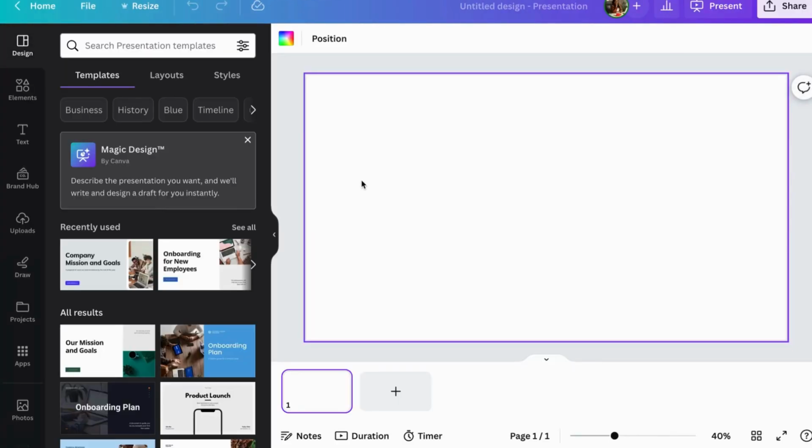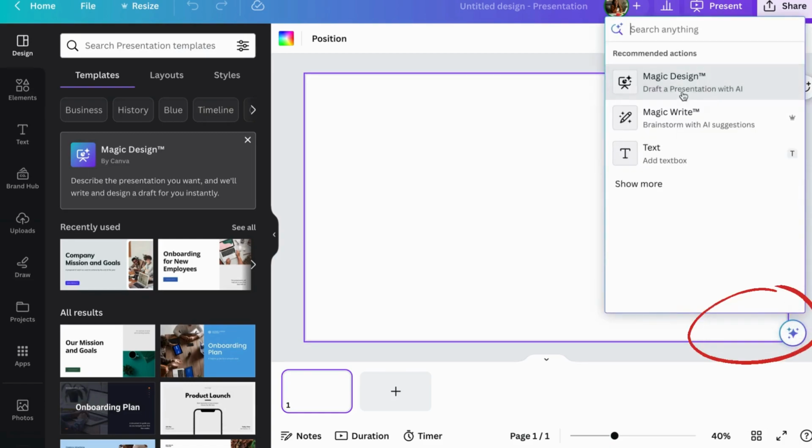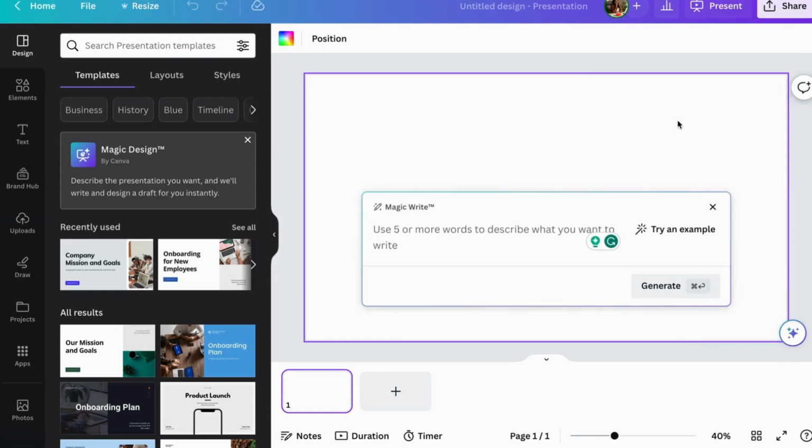So obviously this is not a Docs document. So this is a different kind of document, and the way to find your Magic Write is to click on the Canva assistant on the bottom right of the screen of the editor. All right, so you click on there and it's the second item on the lineup. So you click Magic Write and you can say whatever.